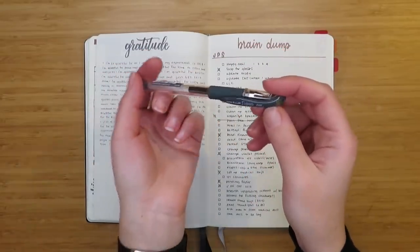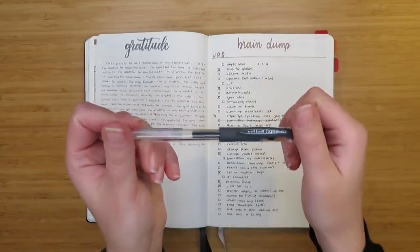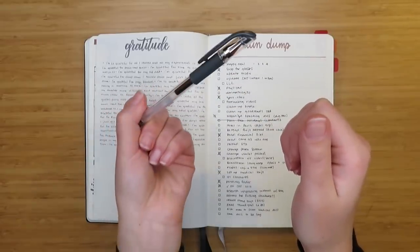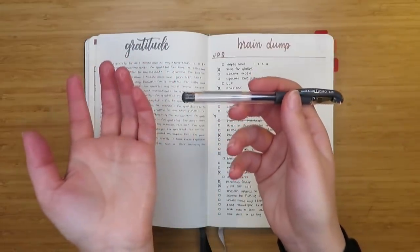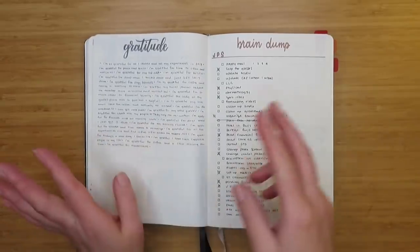This is a Uniball Signo DX in a 0.38 point, and it is just a nice gray pen. Honestly, I wish that I had more colors of gray gel pens, because I'm obsessed with this thing. It is amazing. You guys know my obsession with gray, so of course I would love a gray gel pen. So I've just been doing gratitude in my normal handwriting. I'm not doing cursive.